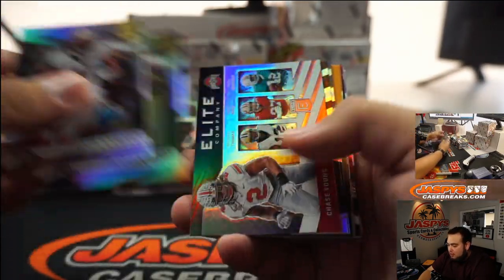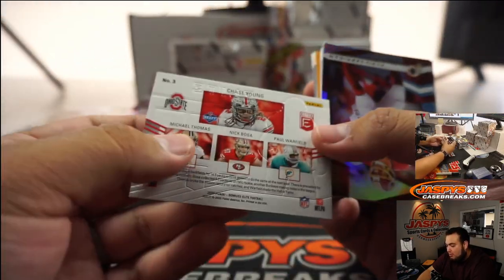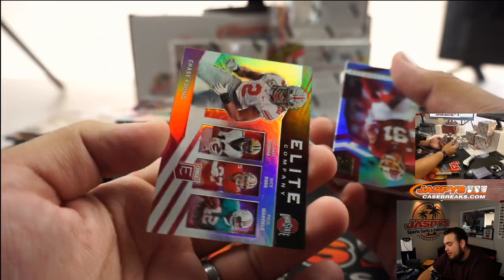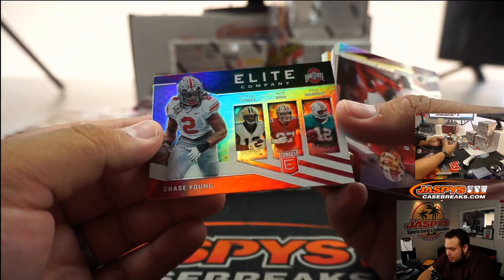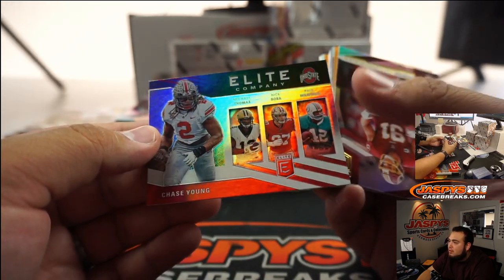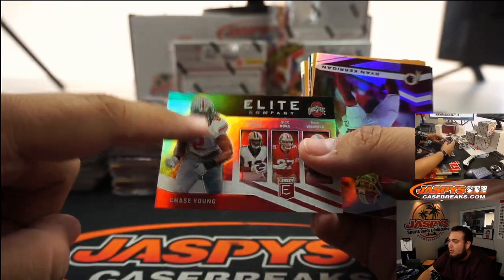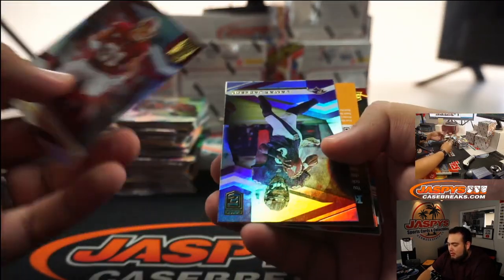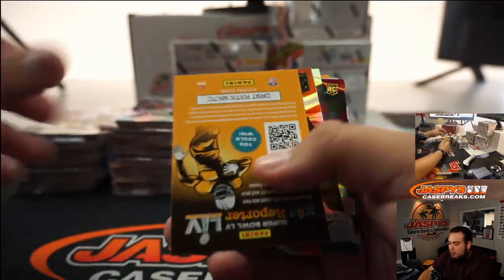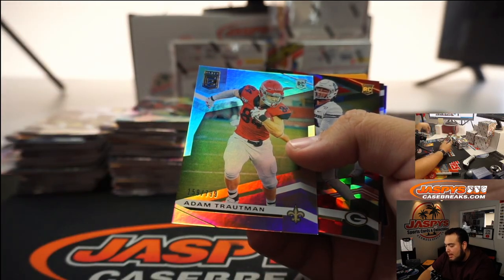Alright, let's take a look at this, guys. First three boxes. So, Elite Company, little Chase Young. I think this might be a randomizer here. Why would I have... Oh, are these all Ohio State players? If these are randomized, then what we'll do is go first, second, third, or fourth. They're going to have a bunch of these, so we'll put these to the side and give those out. And if there are multiples, we can always just give one to each team.